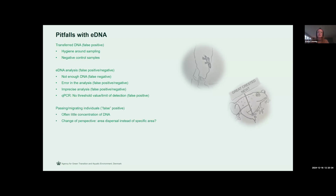We might have passing or migrating individuals in the waterholes, and they may leave some DNA trace. But depending on how many there are, the concentration of the DNA is very little. But then it's also important to think about what it is we want to know. Do we want to know if the species is in this waterhole alone, or are we more interested in the area that it's living in?